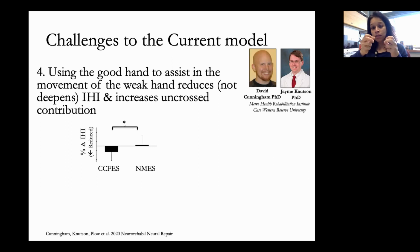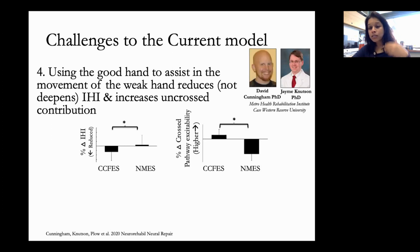So the bilateral use of the extremities is causing a much greater reduction in the competition that is generally levied by the intact hemisphere. We also found that the uncrossed pathways from the intact hemisphere became significantly more excitable compared to just unilateral stimulation of the weak extremity when we delivered bilateral stim. So overall, when we are using bilateral stimulation in patients with stroke, we're finding that the interhemispheric inhibition that was always believed to be higher in such patients is actually more reduced with bilateral than unilateral treatment. And that when we're giving bilateral treatment, the excitability of the uncrossed intact pathways to the paretic extremity is more significantly increased compared to when we just give unilateral movement of the weak hand.